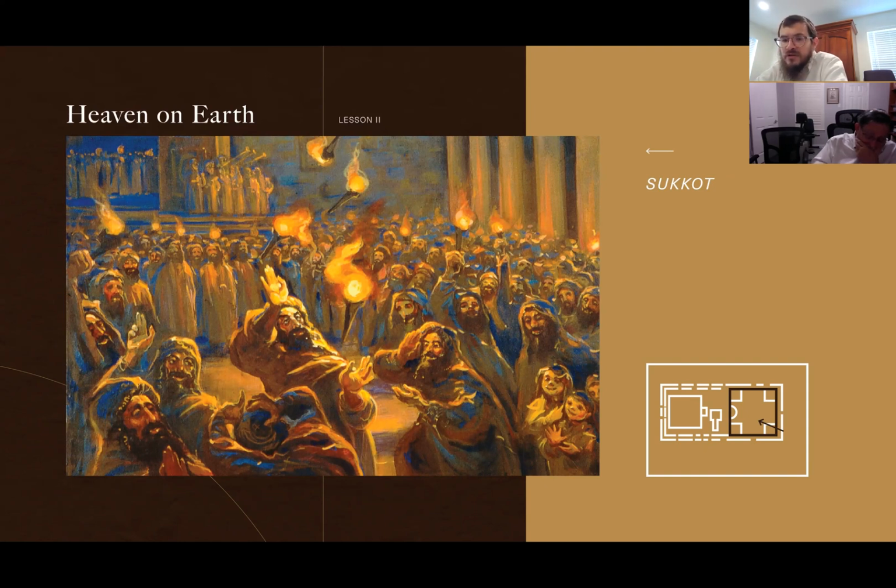The other famous event took place every year on Sukkot, and it was called Simchat Beit HaShoeva, which I'm sure you're all familiar with. And that is that every day in the temple, they would pour wine on the altar. However, on Sukkot, they would pour water as well down the altar. And it was a grand celebration going to draw that water at night, which would then be poured on the altar in the morning as well.